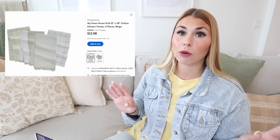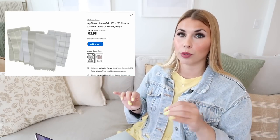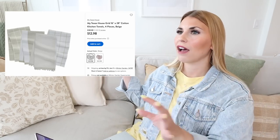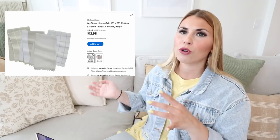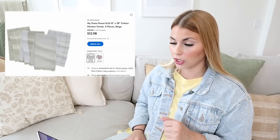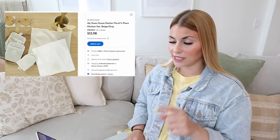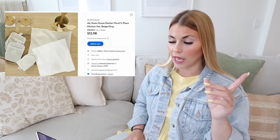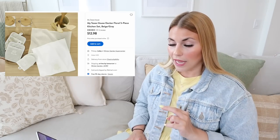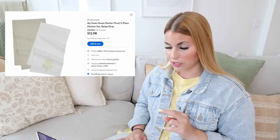But if you check your Walmart store, you'll probably find this brand of towels, and they have so many different options. They have solids, they have patterns, they have stripes and florals, so definitely something for everyone, and the prices are really good. They also have kitchen sets. This is a five-piece kitchen set. You get two pot holders, an oven mitt, and two towels. And on the towels, I wanted to show you this flower.